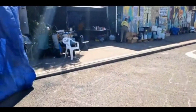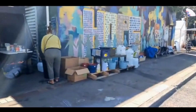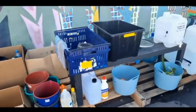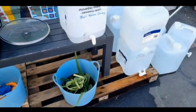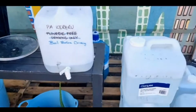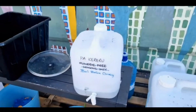Looks like we've got a wee kitchen over here. Charging station. We've got all sorts over here. It looks like a dishwashing station. Got some cloths down there, some aloe vera. Okay, so I think this is bore water. It's just got signs on it asking people to boil it before drinking.